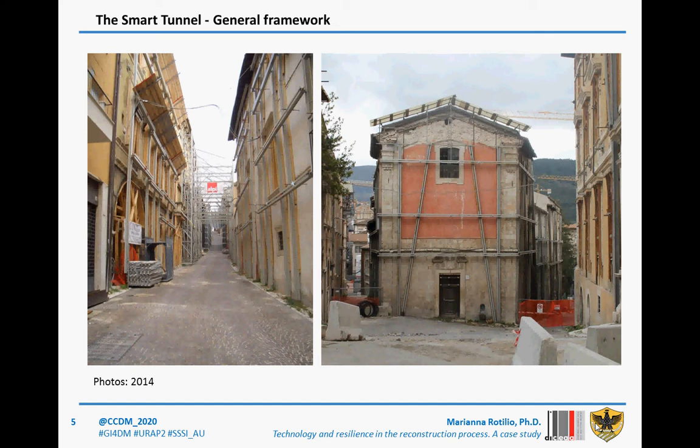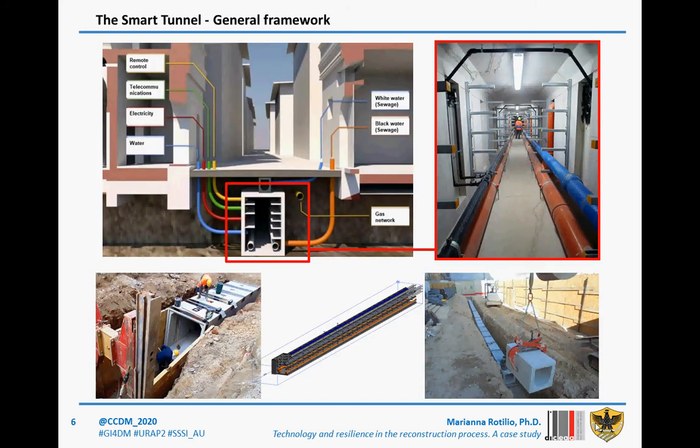The smart tunnel was in fact scheduled when the intensive reconstruction of the historical center had not yet begun. The so-called smart tunnel takes the form of an underground tunnel that is walkable by technicians, where the main city services are housed. The connections to the services by the individual users are also included inside it. It is clear that only in a context of reconstruction could it be possible to conceive such an ambitious project.